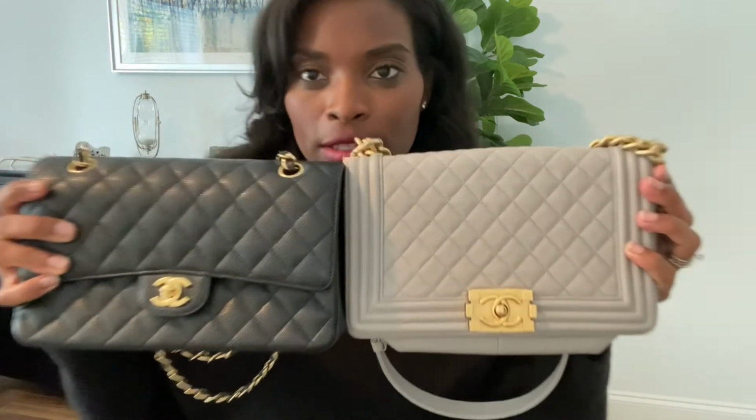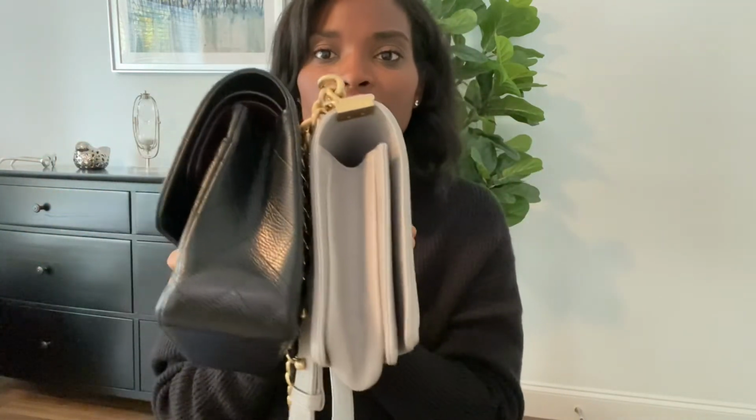And let me do a little video that has a comparison side by side. So guys, as you can see, they're side by side, and they're literally about the same width and height. It's really honestly about what you love. Purchase what you love.